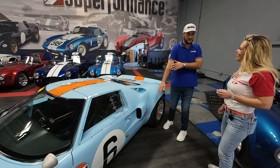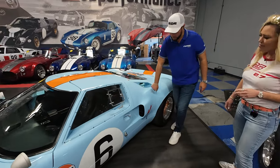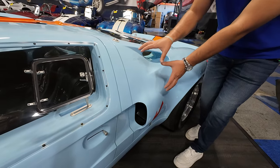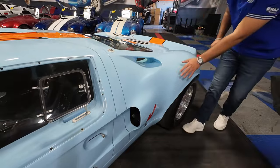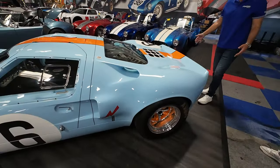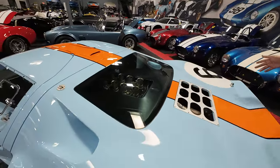Just like the Mark IIs, they're built to the original spec. A couple differences, you can see the scoop is different. There's one down here for the engine bay, as opposed to that big one here that was on the Mark II. A little more subtle of an air intake, as well as a rounded, sleeker tail, as opposed to the square-ish, flatter looking tail.